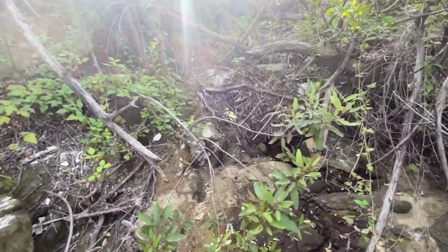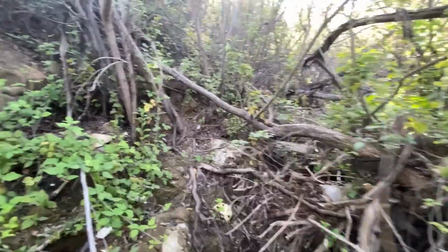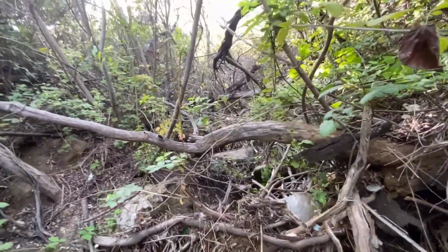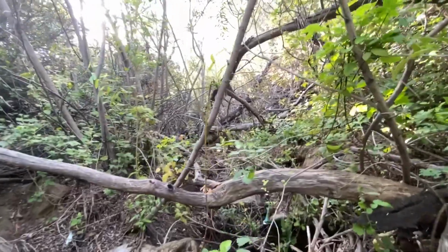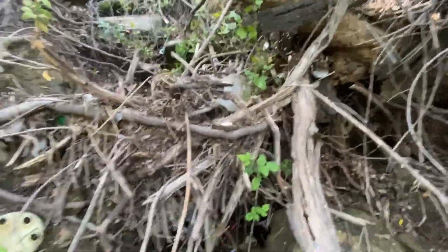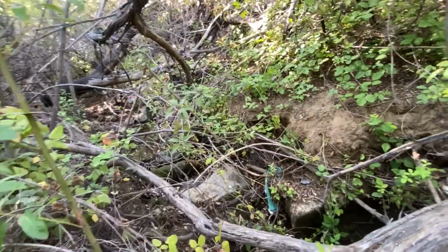Oh, I see my first puddle of water there. Oh, there's some wetness there. I don't smell any sulfur though. I'm going to continue to follow this, see if I can find the source.